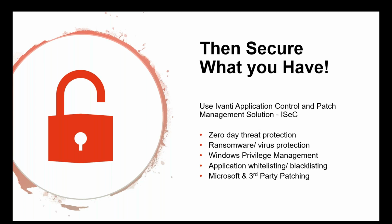So we've got ransomware and virus protection in there as well. That's kind of the same thing, inherently blocking that at the same point as the zero-day protection. We've then got Windows privilege management built into here. Windows privilege management is hitting the middle ground between your admin users and your non-admin users. I'll talk about this a bit more in a moment, but with Windows, basically, you're either an admin or you're not. Admins can do everything and standard users can pretty much do nothing. So we find that users typically need something in the middle. This tool will help you carve that out and determine what parts of the operating system you want to allow your users to play around with, if you like, and which parts you really want to block.